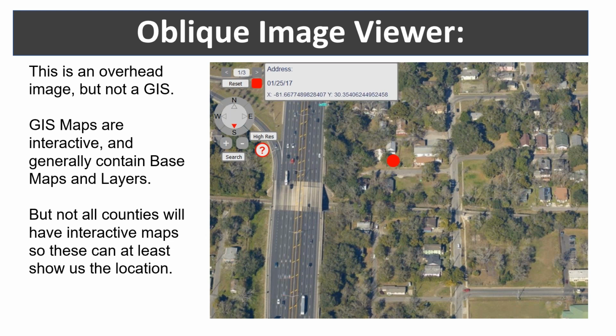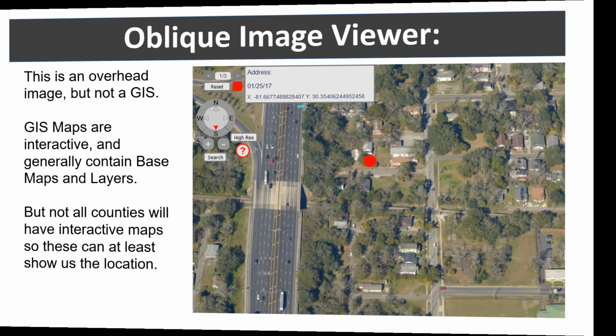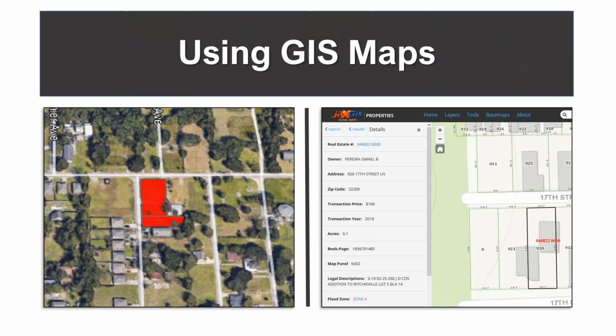But some counties, if they haven't got a full online GIS map, will have something like this, and at least it gives us the location, and we can see roughly where the property lines are. This one doesn't have the lot lines on it, so we could compare it with a plat map and determine exactly where the lot lines are. In other words, sometimes we might have to pull up the plat map to figure out where the lines were and how it was shaped, and then we would use something like that oblique image viewer for the overhead to try to figure out where to place the lines ourselves.